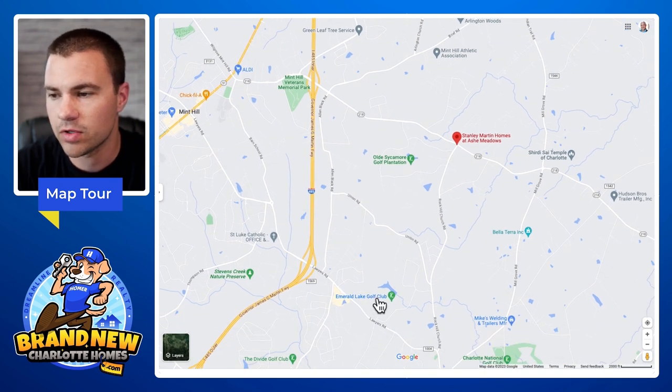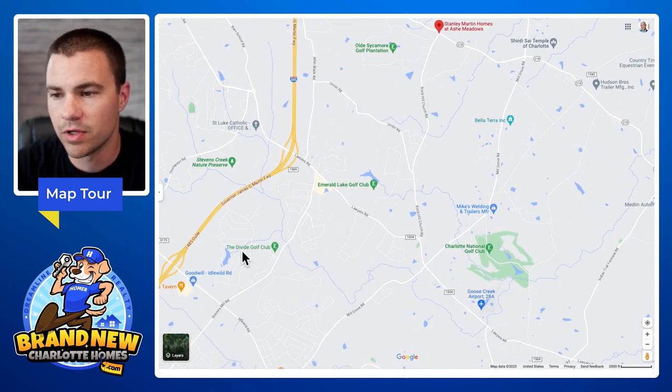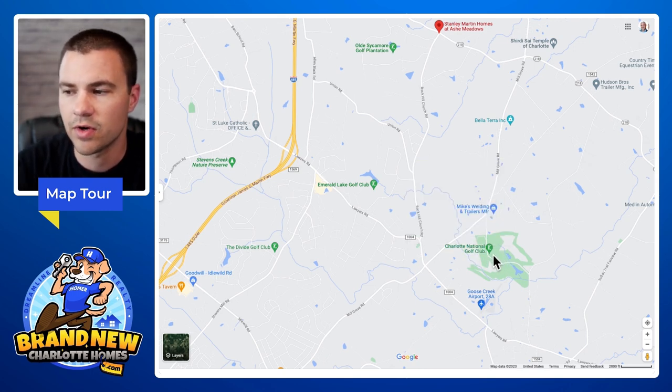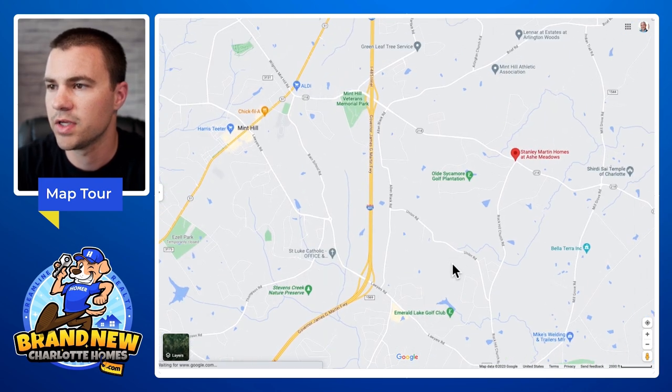You also have Emerald Lake Golf Club. That's another great golf club that I've gone to. The Divide, I haven't played there personally yet. And then Charlotte National, they just redid their greens. Pretty nice course to go over there and play as well.